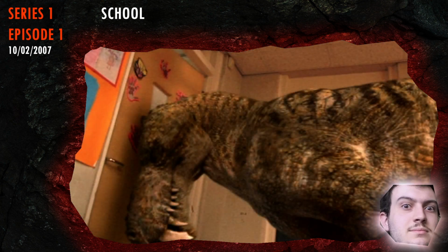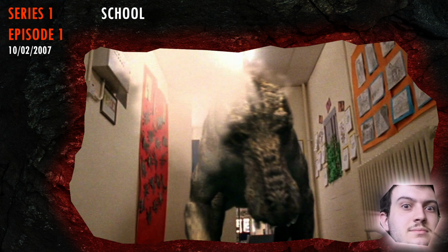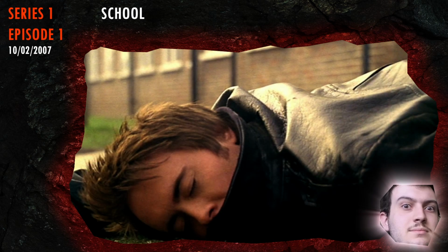The teacher and Ben are trapped within the classroom as the Gorgonopsid attempts to break in before Stephen arrives to save the day. After a brief chase and battle with a fire extinguisher, Stephen somehow survives a head-on collision with the Gorgonopsid through metal doors, and he gets knocked out as the Gorgonopsid seemingly forgets about eating and runs away.